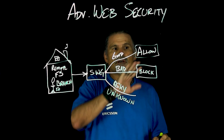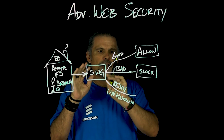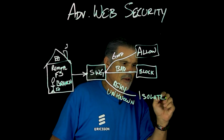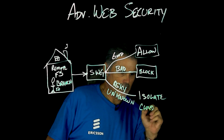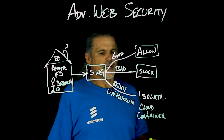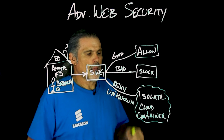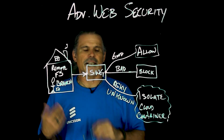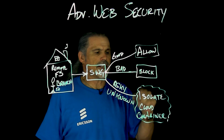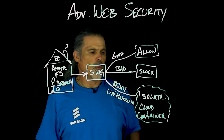Now, for those sites, obviously you wouldn't want to just allow it, and you haven't categorized it yet specifically to potentially block it, so maybe what you want to do is isolate it. And this happens in a cloud container. So we got a virtual browser in the cloud container, and we would just simply isolate it, protecting the user, protecting the organization, protecting against potential data loss. And then once we determine its risk level, its category, etc., then it can be added to one of the other lists.